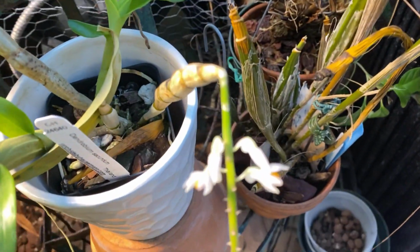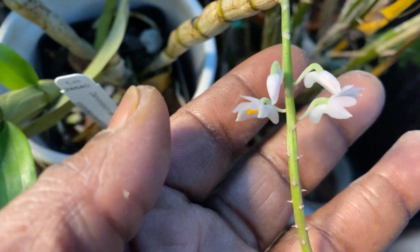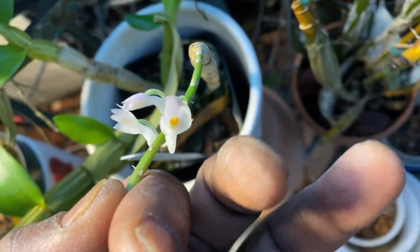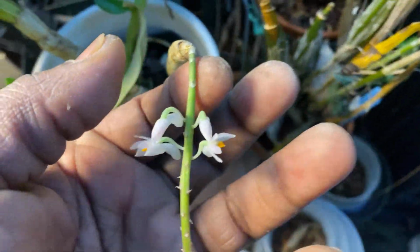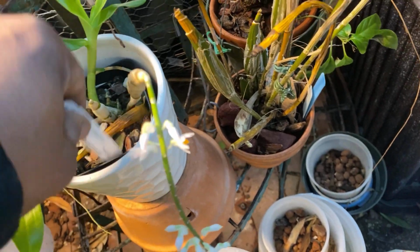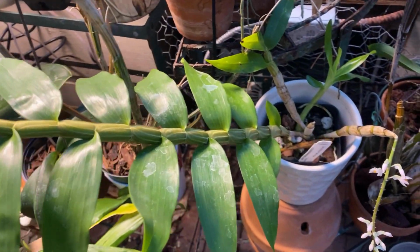Down here is that secundum, which there are different variations of this flower color. Usually it's the dark fuchsia. So I don't know whether this is an alba or what, but there is the tag. It's a Thailand species. Usually gets dry winter's rest. So I think it's the bottle brush. That's the common name for it.